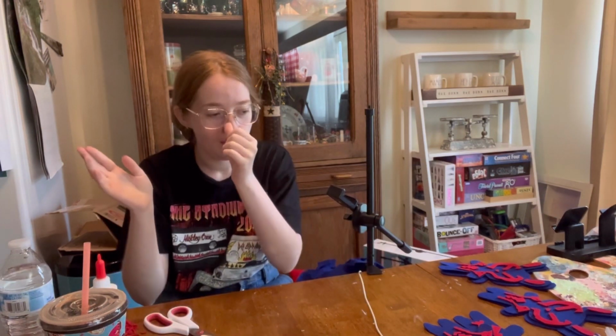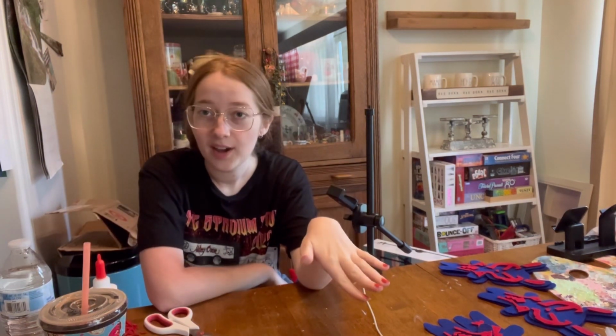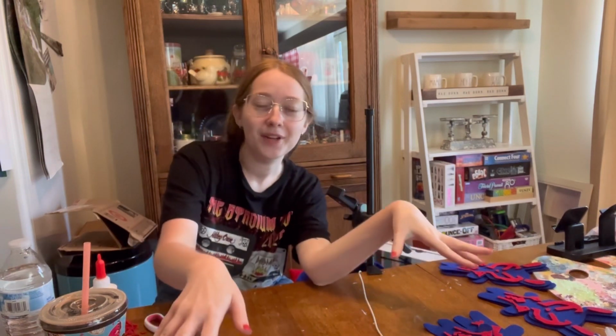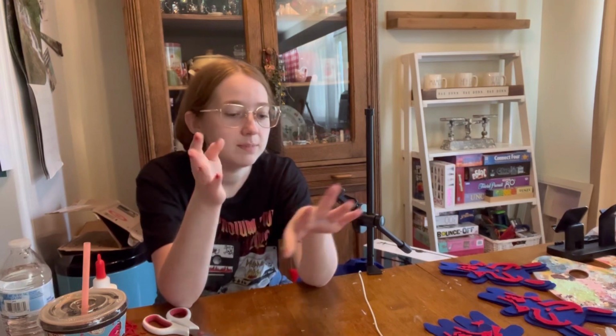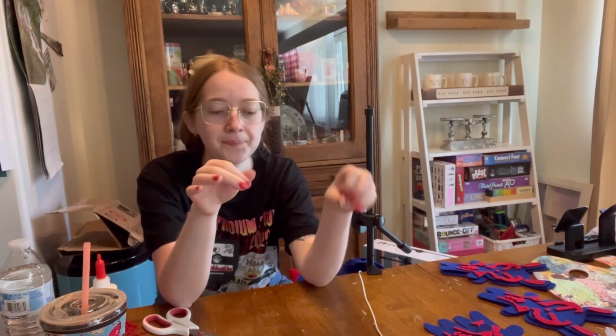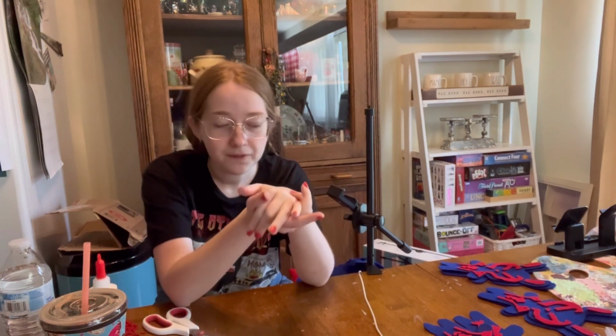Alright, hello everyone, a bit of an update. This is the next day from when I filmed myself finishing up that little baby beanie and then cutting out all of the little Miguel O'Hares. I've finally finished cutting out all of their little bits and pieces, as well as putting a little bit of fabric glue on them just so I can get them stuck to the felt.